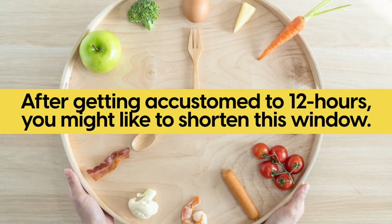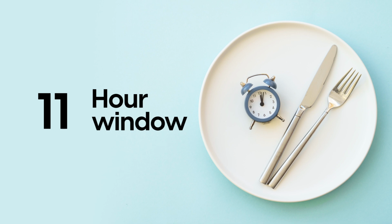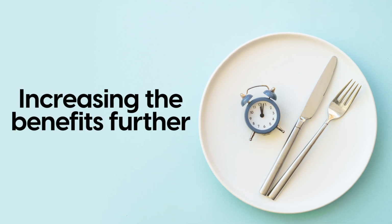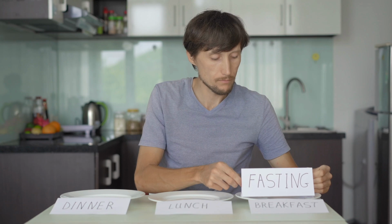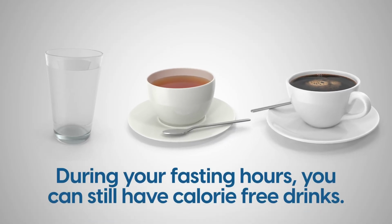positive impacts. After getting accustomed to the 12 hours, you might like to shorten this window, moving to an 11-hour window, then 10, 9, or 8 hours of eating, increasing the benefits further. Sticking to the same eating hours each day is ideal to your circadian rhythm and all the hormone signals that come with it. But even a few days of prolonged fasting each week will help. During your fasting hours, you can still have calorie-free drinks like water, tea, or black coffee.